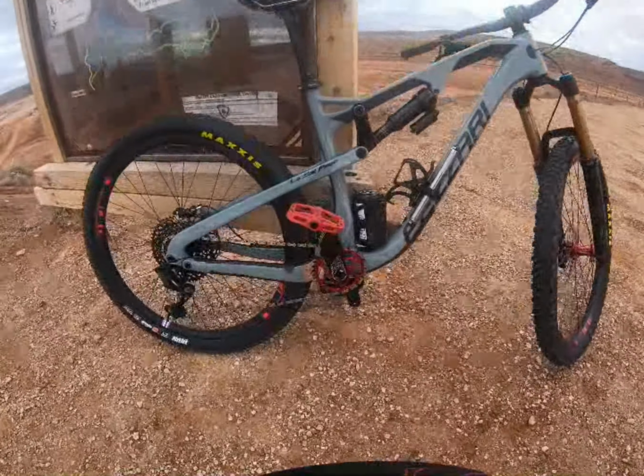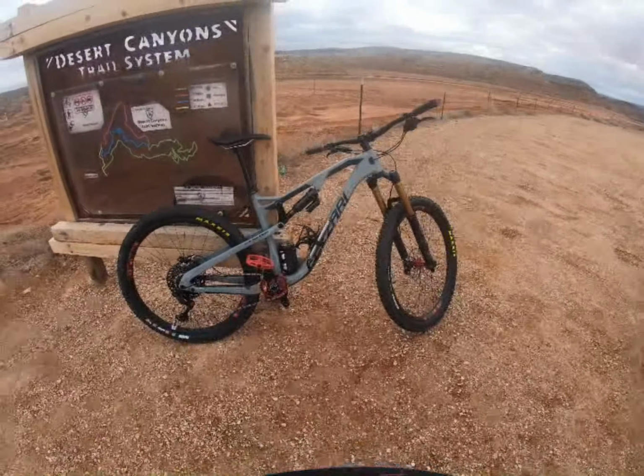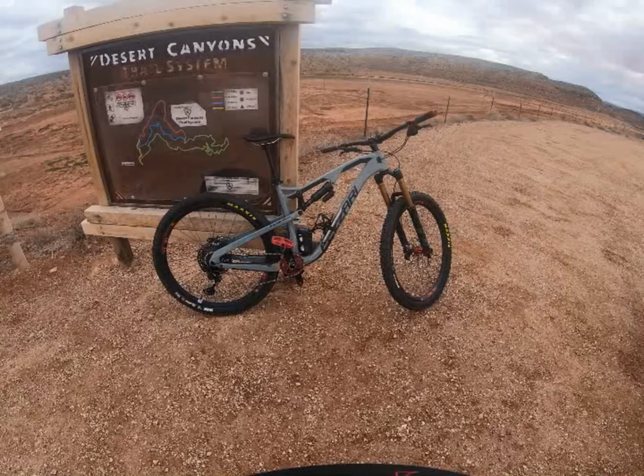Flats, oval chain ring. This bike's been awesome. Climbs great, goes downhill even better.